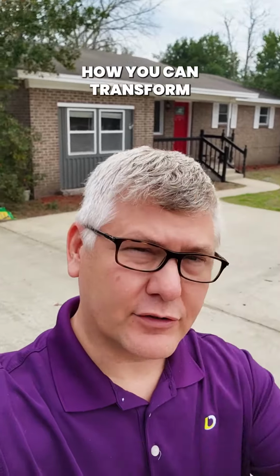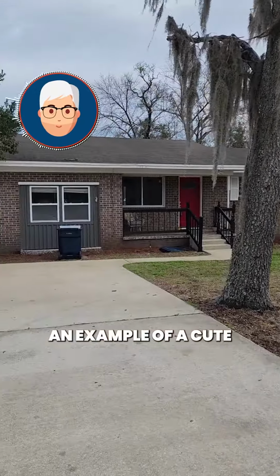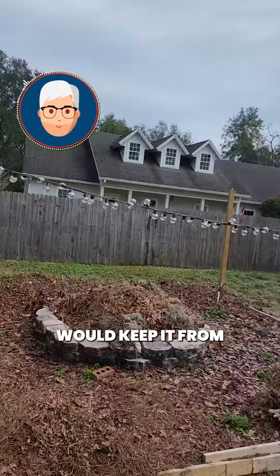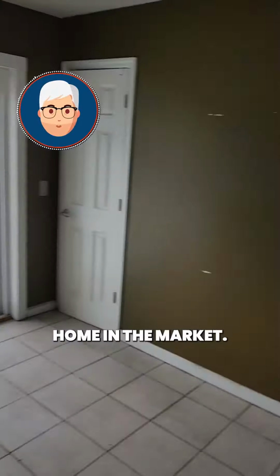I hope you brought your paintbrush and your imagination, for we are going to show you how you can transform this home into a great renovation buy. What we have here is an example of a cute little house that does need a little bit of maintenance, but I don't think it's anything that would keep it from being financed. So this is a great example of another correctly priced home in the market.